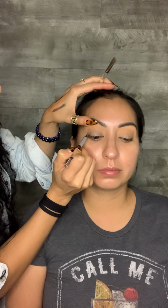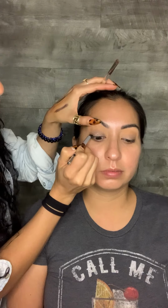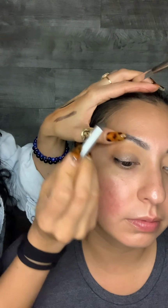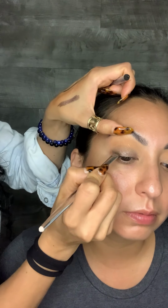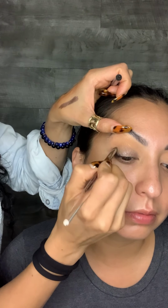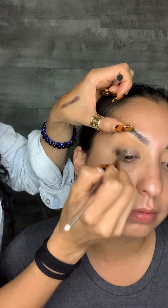So if I wanted to give her a little more voom, I would take this and just look down for me, don't close. In the outer corner, can you come in a little closer? Perfect, outer corner. And with my Vava Voom brush, I will just go ahead and buff this in, just giving her a little bit of a lift in the outer corner, and it's like a wedge shape, like that.